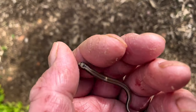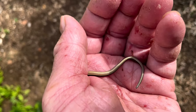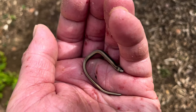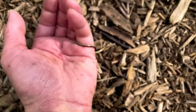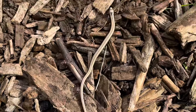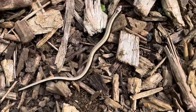See the state of my eczema covered hands. The slow worms have given birth, which means lots of micro wax worms and tiny worms. Whoa! And tiny little worms to feed them on. Look at that. A baby legless lizard.